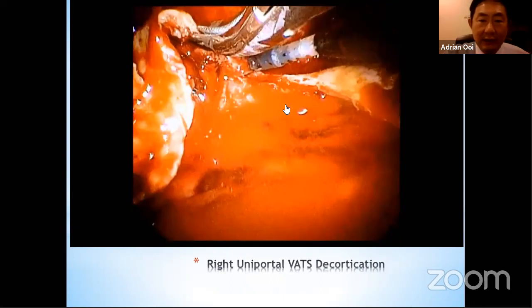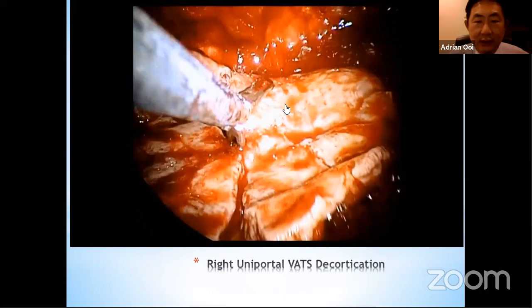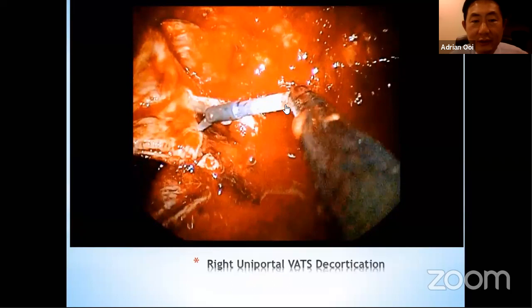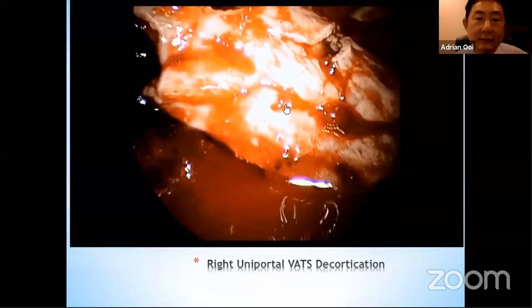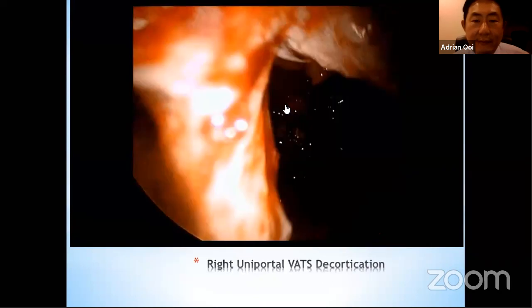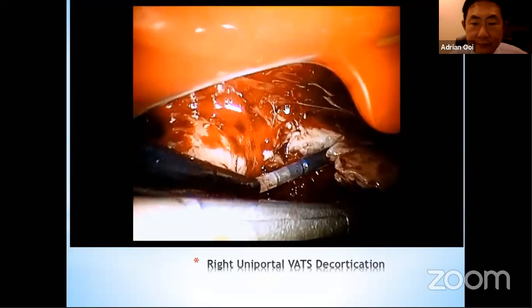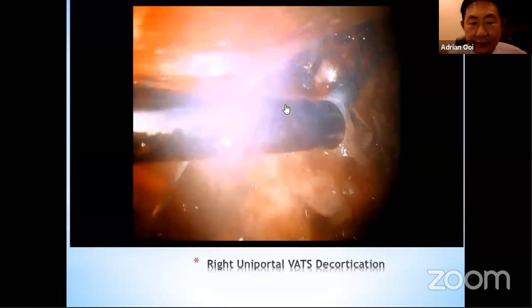And you're looking directly from the anterior port to the posterior chest wall. So I cut above, actually far away from the descending aorta. Try not to go close to the aorta. So I cut the parietal pleura using a combination of scissors, because I can't even tear it off, it's so thick.